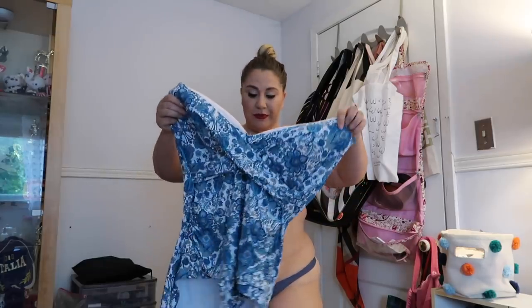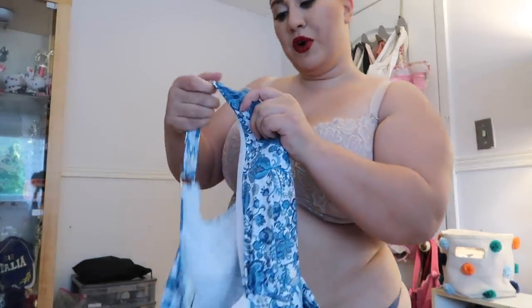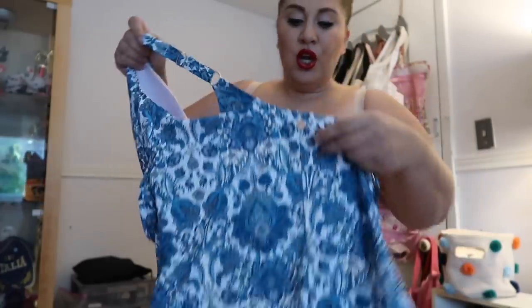Here's another one piece. This one's my mom's favorite one piece. She's already asked if she could keep it afterwards. So this has a multi-fit, a D to a G cup, it says on it. And also the straps are adjustable. The quality of this is ridiculous. Let's see what it's made out of.